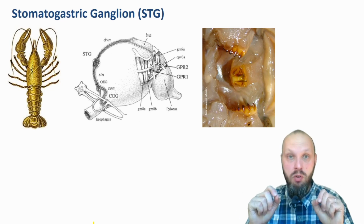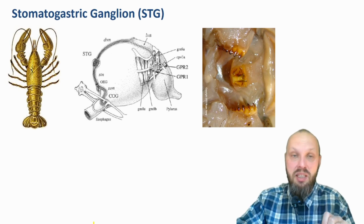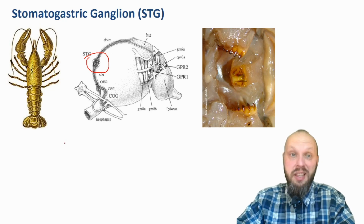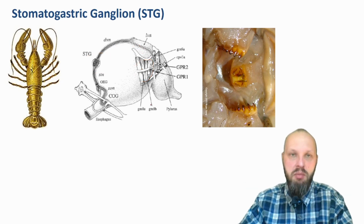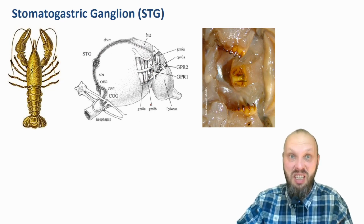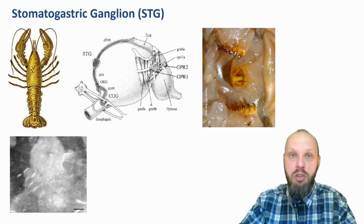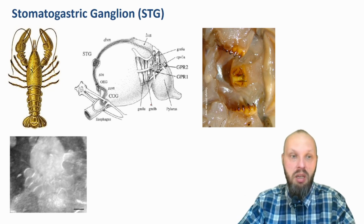The movement of these teeth is controlled by a tiny ganglion that is located near the stomach, called the stomatogastric ganglion. It's a bunch of cells. From these cells, the fibers go to all sorts of muscles that control the movement of the stomach and the movement of these internal teeth. What people realized is that you can cut it out. It continues generating these rhythmic patterns. But because it's a crab or a lobster or a crayfish, you can cut it out and it will live in the petri dish for days.